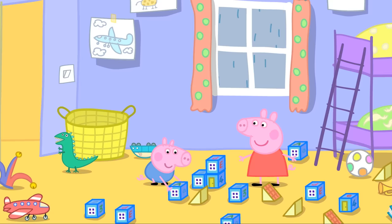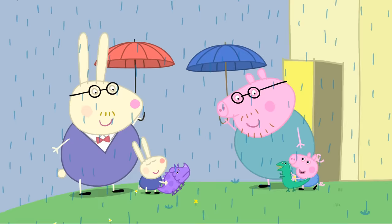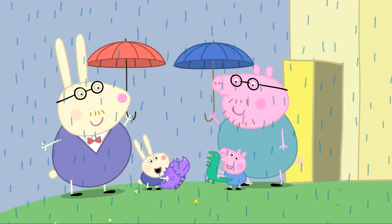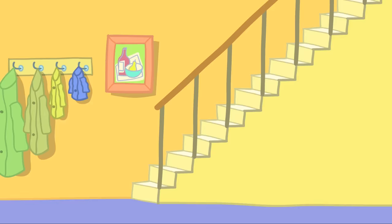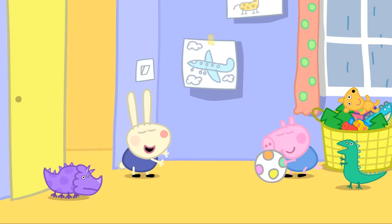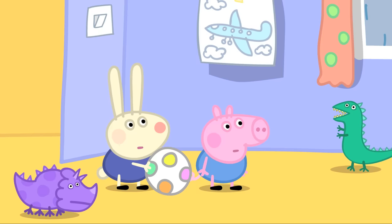This will be the best house ever. George! Richard Rabbit is here. Georgie! Richard! Dinosaur! Bye-bye, Richard. I'll be back to pick you up later. George and Richard are best friends. George, Richard, you've knocked my house down. Please play something not bouncy.